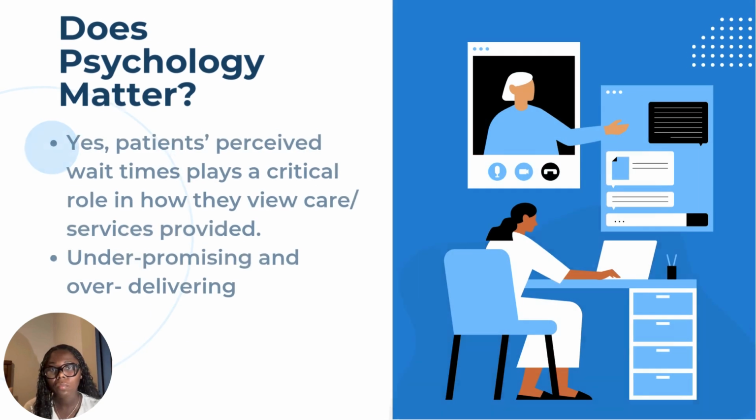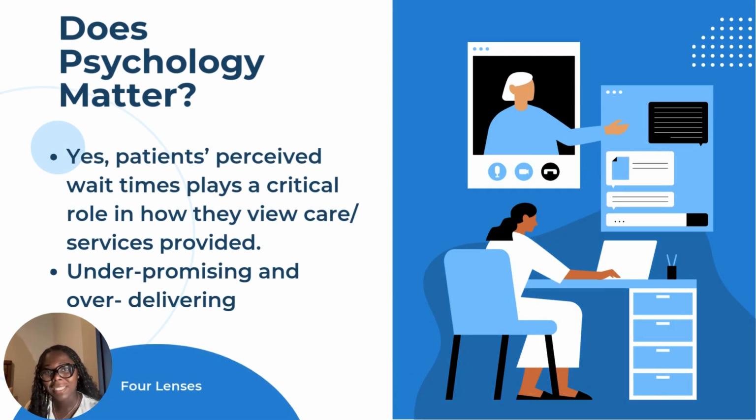And finally, does psychology matter? Which for me serves as a very important part. Patients, even in the healthcare setting, are essentially customers seeking a service. They expect professionalism, punctuality, and streamlined experiences, much like any service oriented industry, which is important. Delays in surgical procedures, although common due to various reasons, are often perceived negatively by patients.